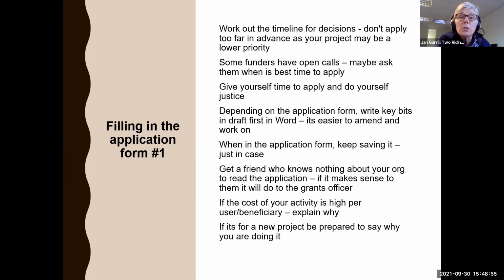But one of my colleagues did also say, if there's a fund and it's got 2 rounds, what we call the application windows, and one's say in October and one's in May, and you want to apply for something to do over the summer, it's probably better to apply to the one in May, because sometimes if you apply too far in advance, your project may not be seen as higher priority as others who need it straight away. So that's just something to think about.